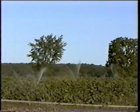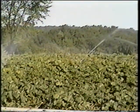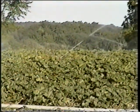Since we don't always have sufficient natural rainfall, we must use overhead irrigation or sprinklers. Water for our sprinklers comes from the ponds that we have dug on the farm.